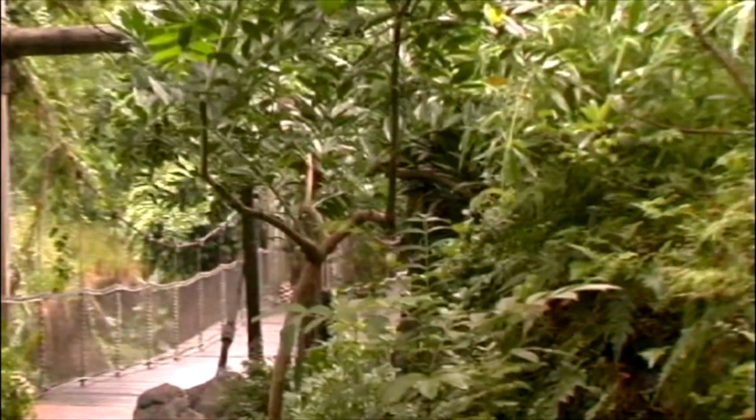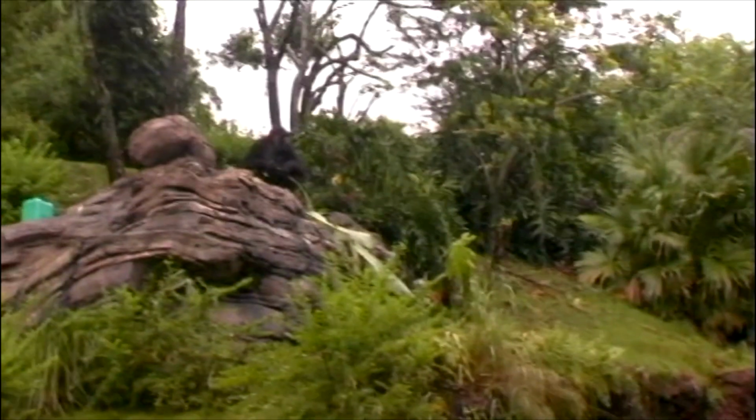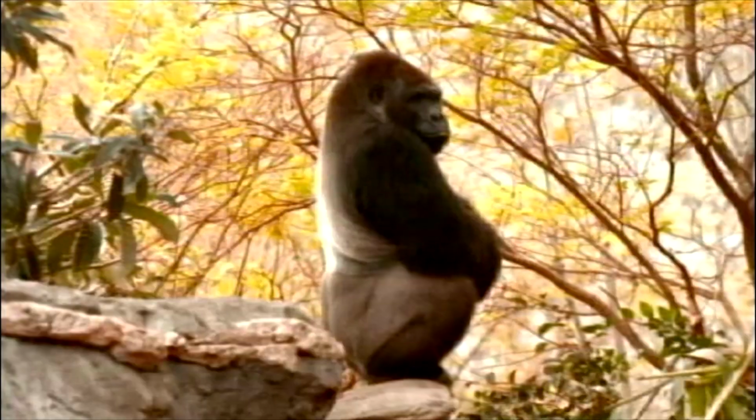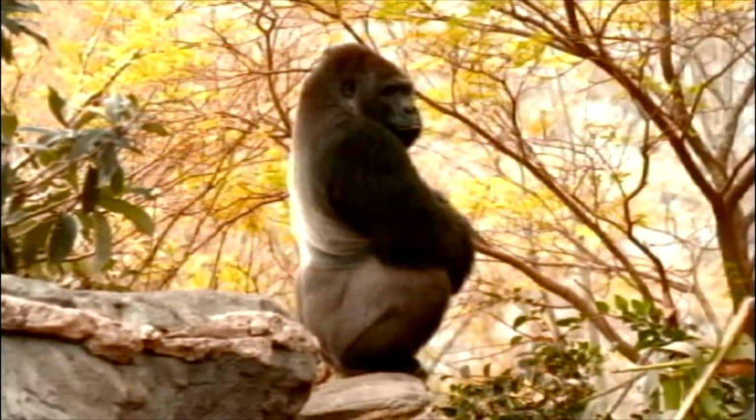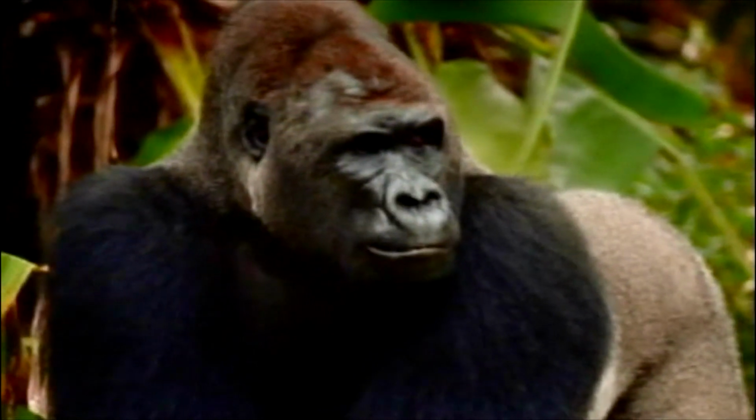Wow, look up ahead. It's a troop of gorillas. Now see the big one there? As the largest and strongest male of the troop, he's the leader. The fur on his back is turning to a silvery gray color as he gets older. That's why we call him a silverback.